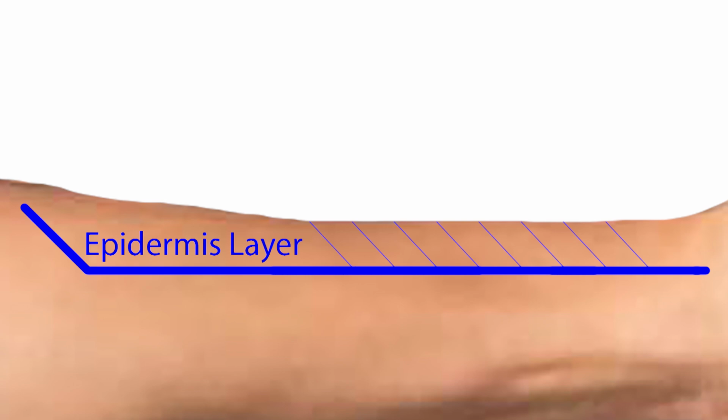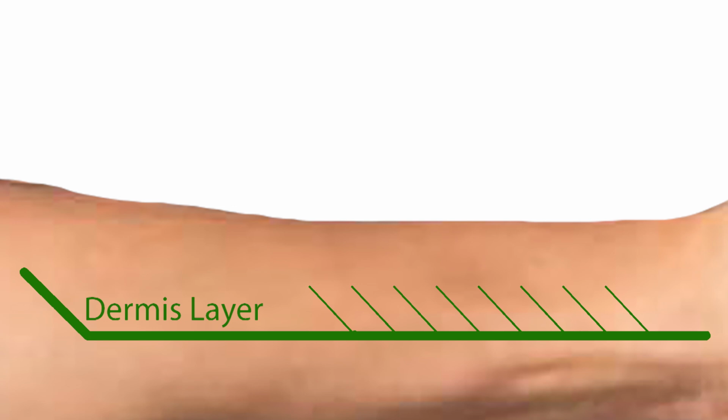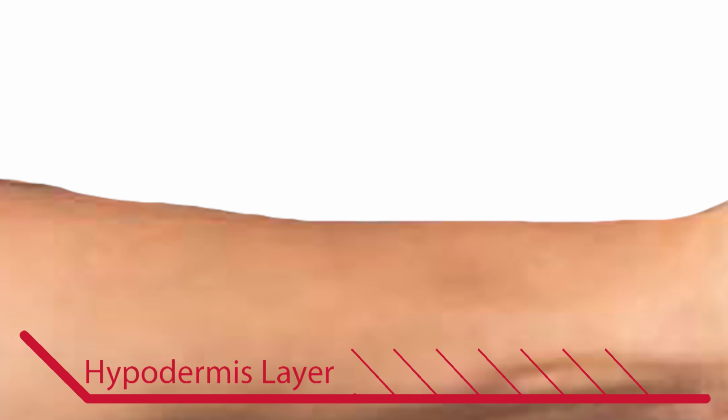Now the epidermis, that's the layer that provides the waterproof barrier to our skin. It's also the layer that's responsible for shedding skin cells and renewing itself. We've got the dermis, which is the more stable layer of skin cells. Also located here are the hair follicles and sweat glands. And then below that we've got the hypodermis, and this is essentially a layer of fat. It's not even really a layer of skin, it's a layer of fat cells.